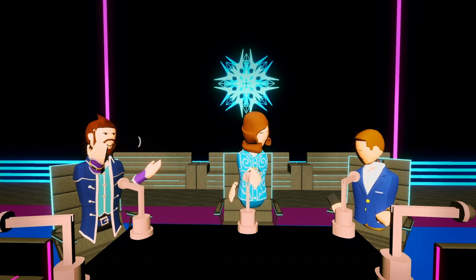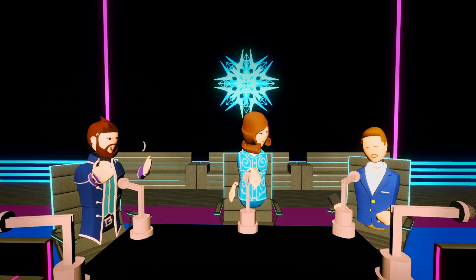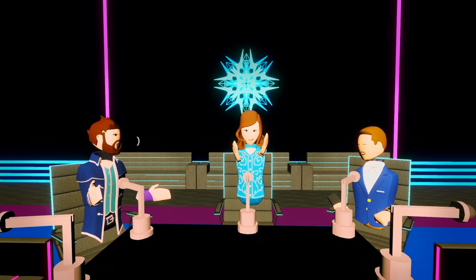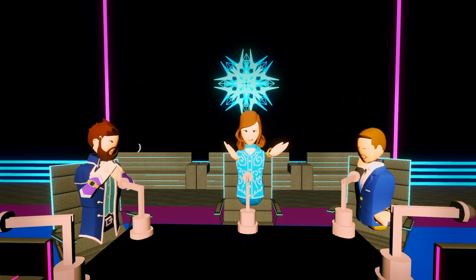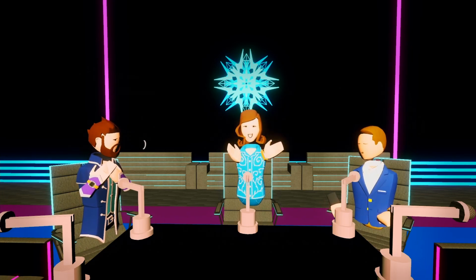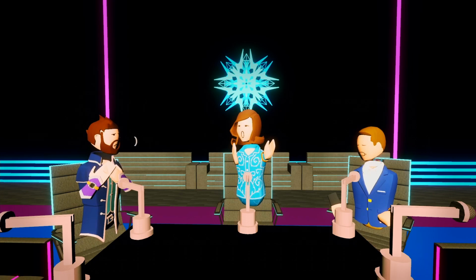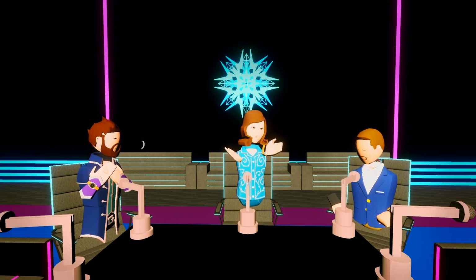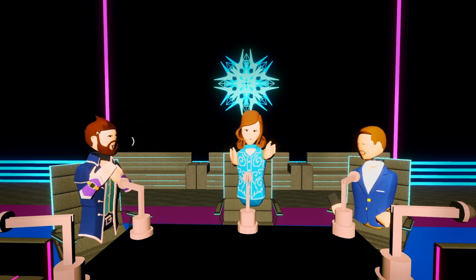So why don't you tell people what this is like as someone new walking into it and what you thought of it? Well, my initial reaction was I was really impressed, especially when you first walk in. I think it's quite self-explanatory where you need to go and what there is to see. I really liked just how self-explanatory everything was. I think it was pretty easy to navigate.